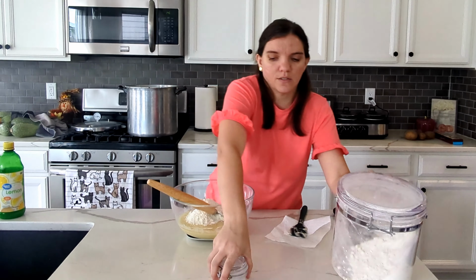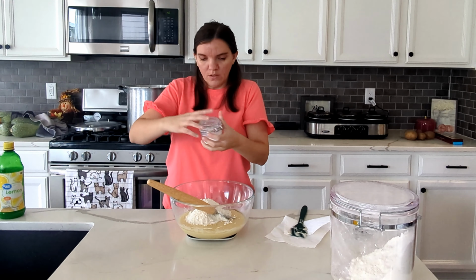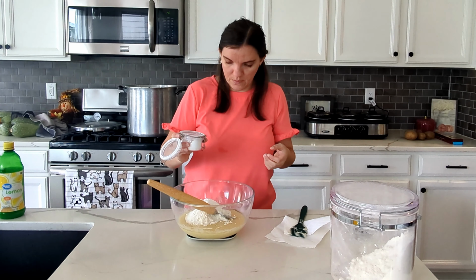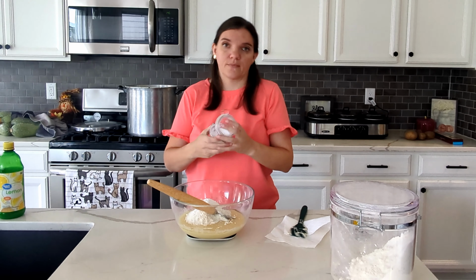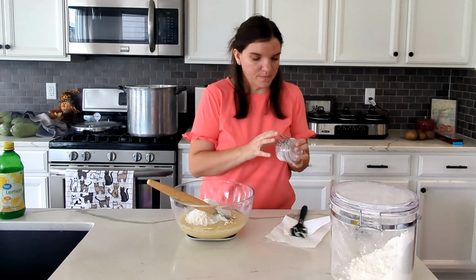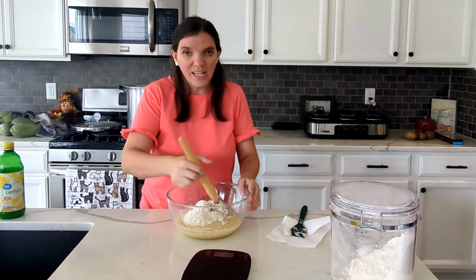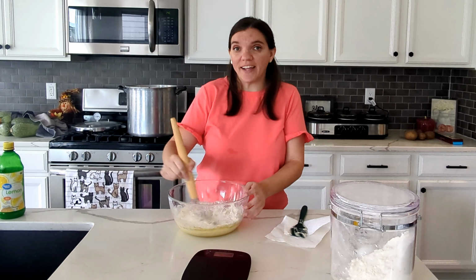6 grams. So I'm going to 211. I'm not going to tear it this time. 213. A little over. Everything's a little over. All right. Now I'm expecting to get 6 giant muffins out of this.